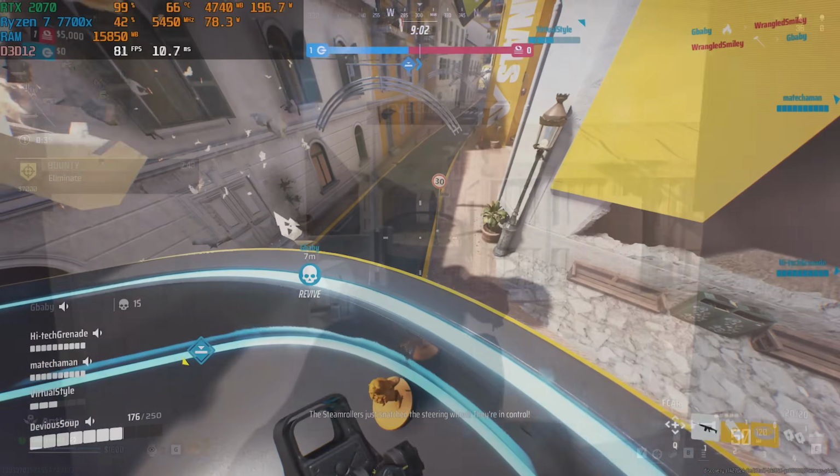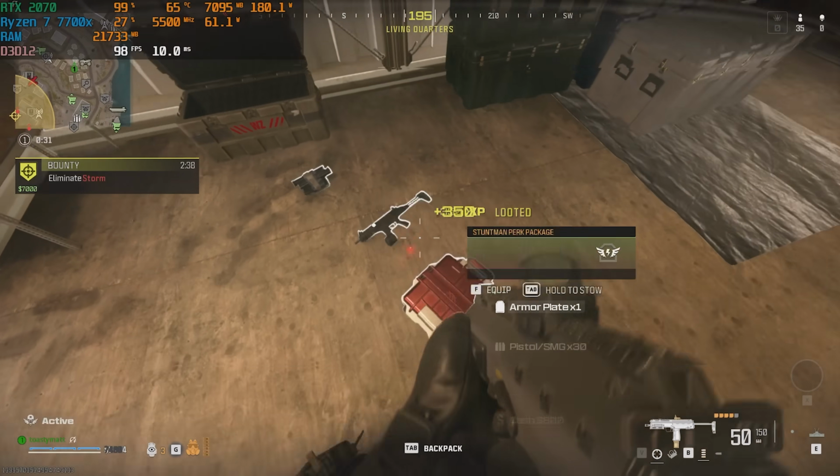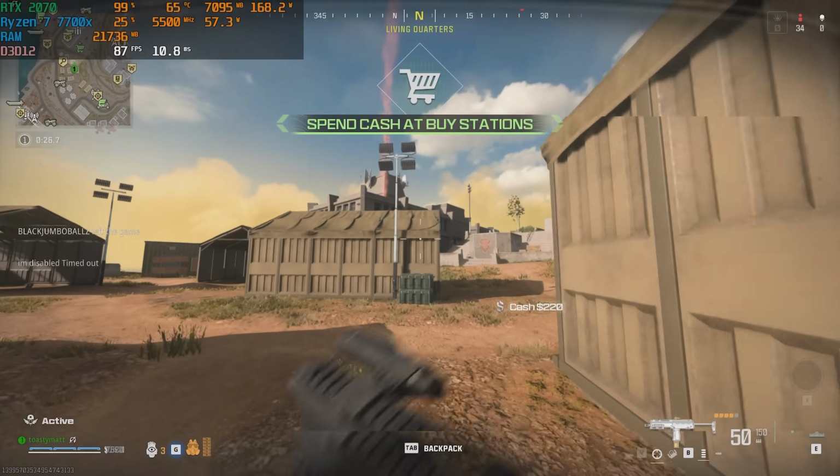And last but certainly not least, Warzone 3.0, 1080p balanced settings with no DLSS. We got an average of 80 to 90 FPS. All in all, the RTX 2070 is an incredibly impressive GPU.